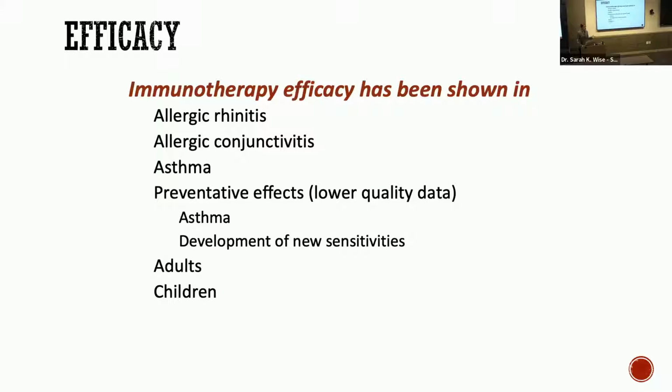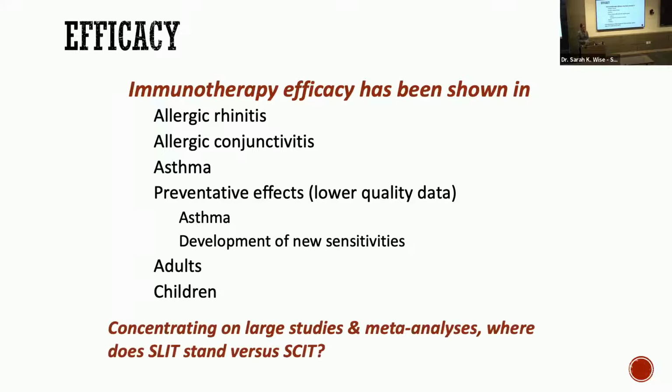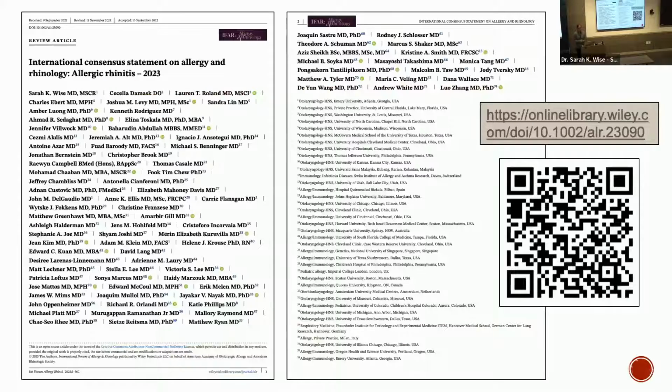Efficacy for immunotherapy in general has been shown for lots of different allergic diseases in both adults and children. Specifically for SLIT, I'm going to go through some of the efficacy data so that you'll be aware of what the therapy can help with. The tables you'll see on the following slides came from our recent international consensus statement on allergy and rhinology for allergic rhinitis, which was updated and published in 2023. And I was honored to lead this effort.